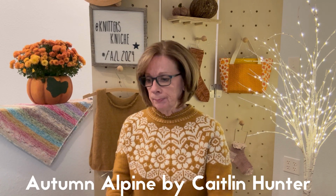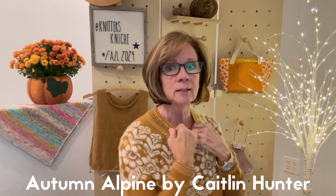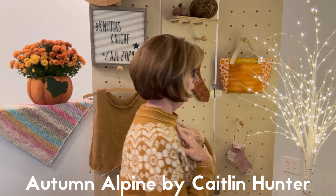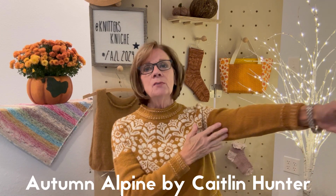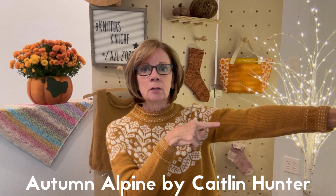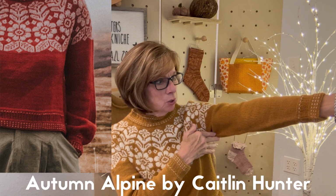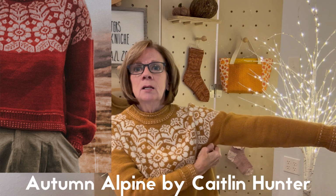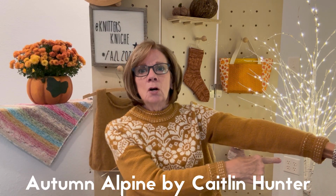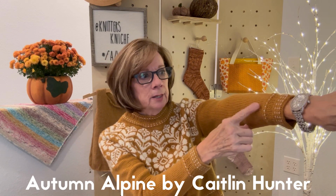So let's talk about the pattern a little bit here. In the back, you have the short rows, which gives it a raised back for a nice even fit. I did do decreases down the sleeve. Now the pattern, and I'll put a picture up so you can see how she did the sleeves. All of this here, there were no decreases at all. And then you did a fast decrease right before you start doing the cuff.